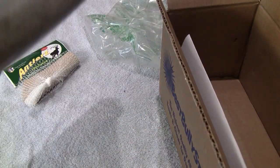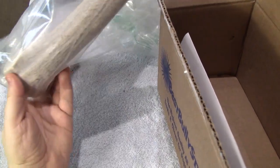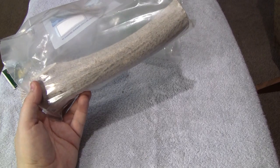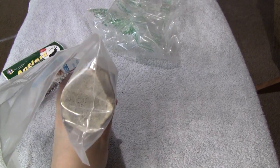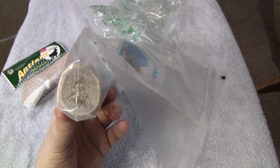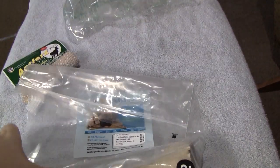Now this is huge. I think this is the biggest piece of antler that they sell from an elk. And I got this for Goro. It's his birthday, June 22nd this month. And I'll probably do a birthday video on him as well. And he'll be 3 years old, and he'll be considered a fully adult dog. But anyway, I got this for Goro.